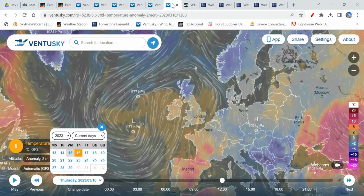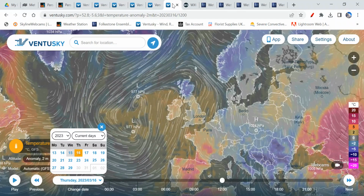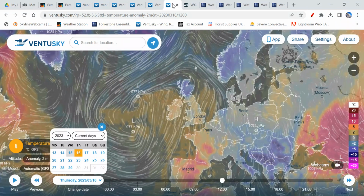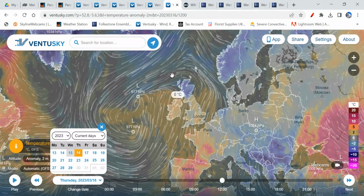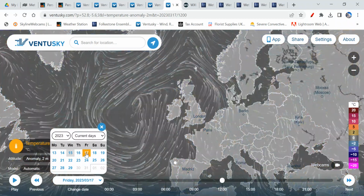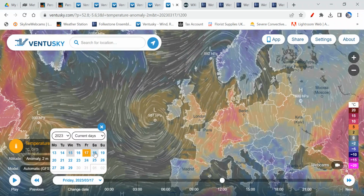Right, we're going to have a look at the temperature anomalies, because certainly for the next 4 or 5 days, the temperatures aren't going to be too bad. They're going to be closer to normal. So these are the anomalies for tomorrow. Notice how the oranges are slightly above average, and the blues are below average. So this is tomorrow and this is Friday. So a couple of really mild days coming up, quite pleasant.